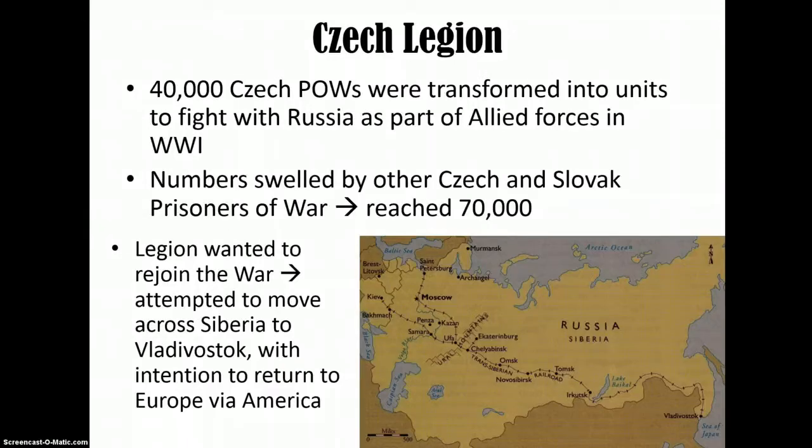Also, just to mention a part of the Civil War which is interesting to understand, and that is the Czech Legion.